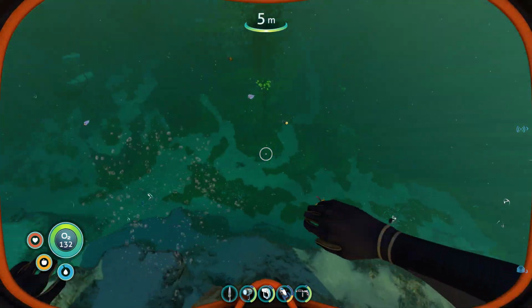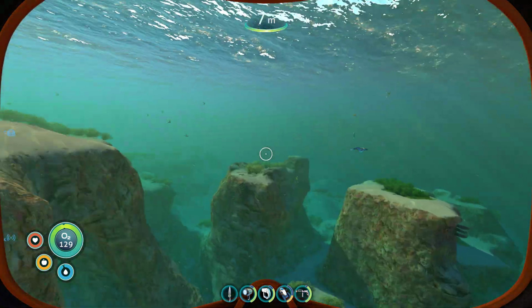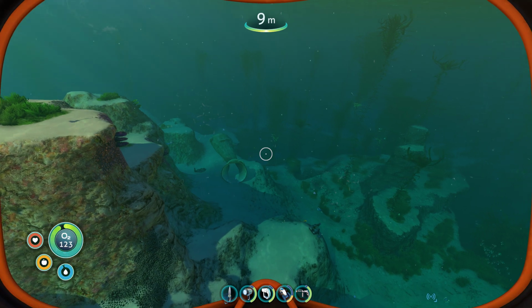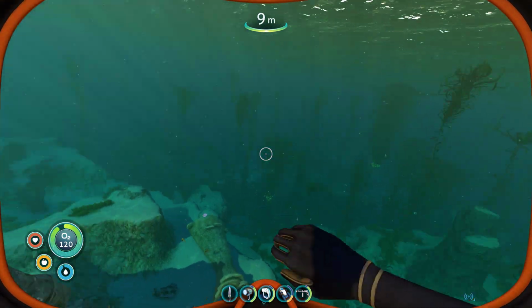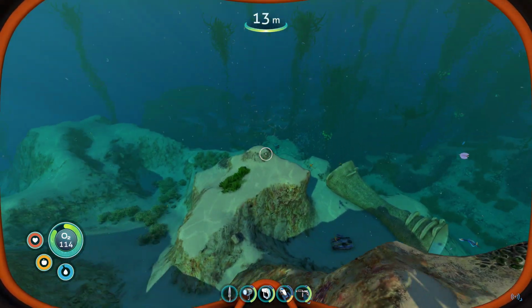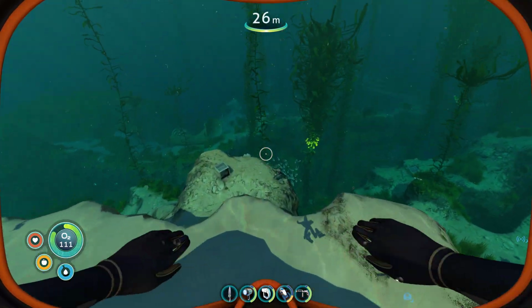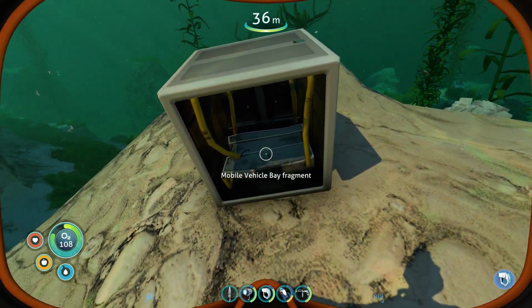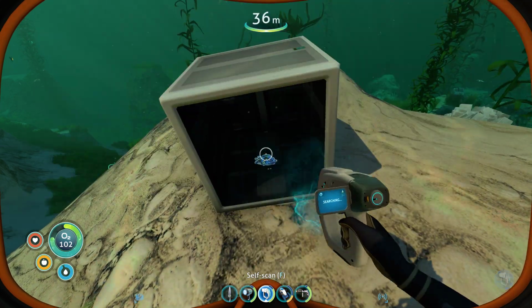Luckily the sun just came up. More wreckage down there. There's something making a lot of noise, like water rushing. I don't want to get out into this deep water just yet. Well, let's go look at it. It looks like there's something inside that mobile vehicle bay. I don't know. Let's scan it.